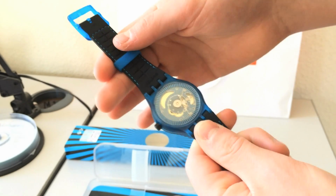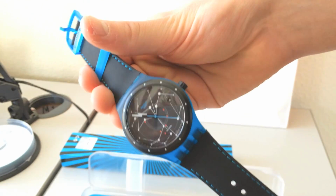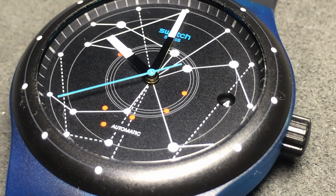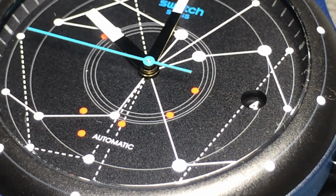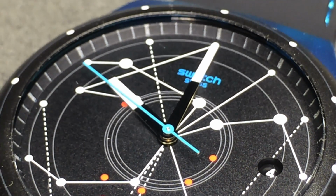It captured attention from both the masses and from traditional watch lovers, something that is quite rare. The Sistem51 was arguably the most talked about watch at Baselworld, and for good reason, because it introduced a lot of new concepts. The 3 main new concepts introduced by this watch are the following.